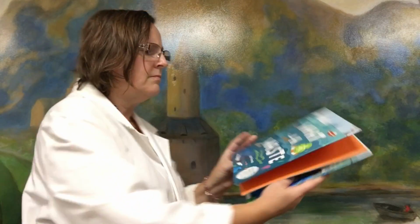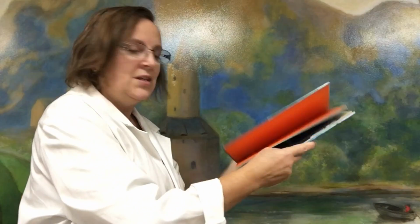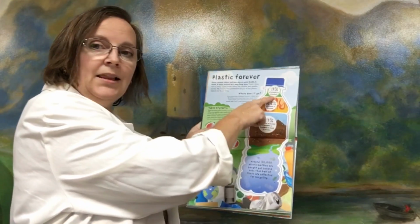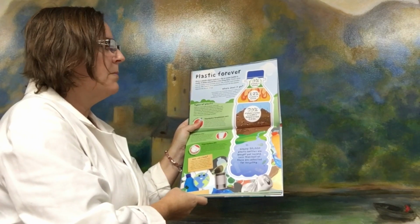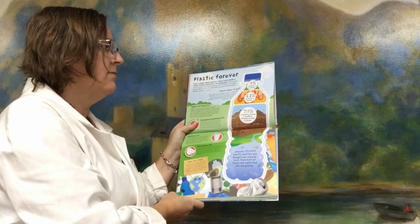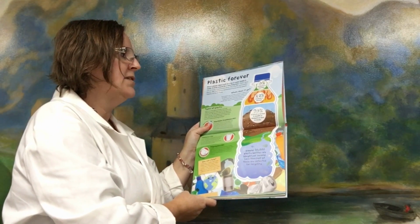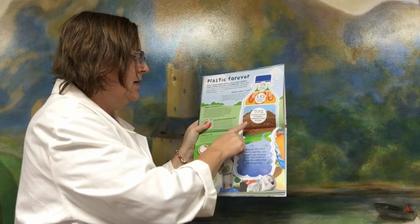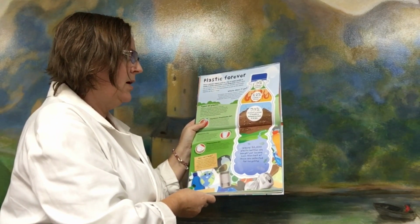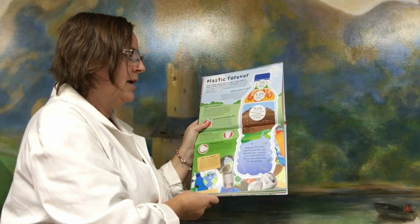So that's interesting. I also wanted to share with you this book, What a Waste, that I found at the Manlius Library. And I liked that it had this picture here of a bottle. And this is a page that's talking about plastic forever. And it says 9% of plastic is recycled, 12% is burned, 79% of plastic is buried in a landfill or dumped on land or at sea.